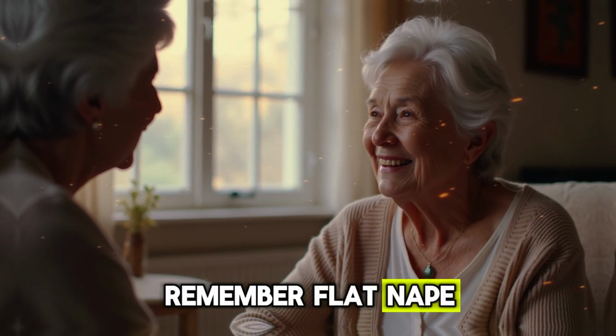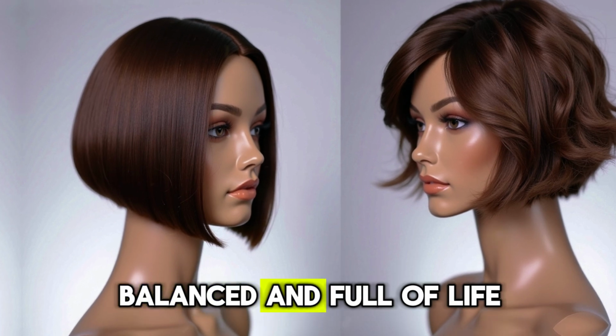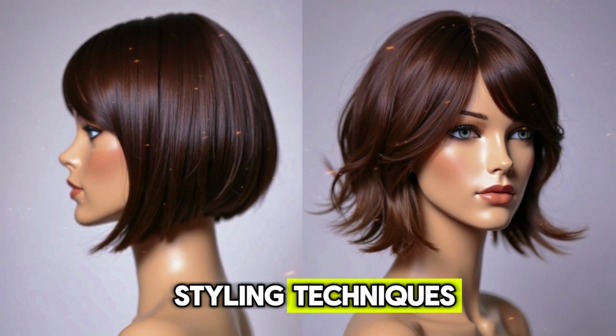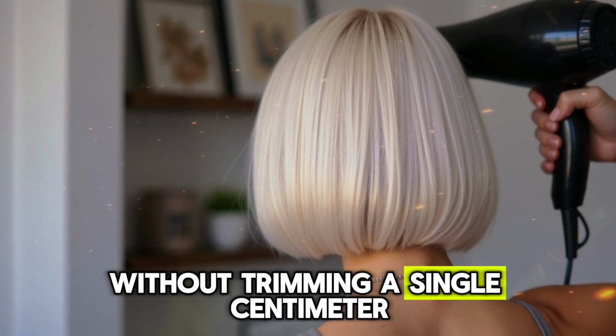Remember, flat nape, lifted crown, curved ends form the golden triangle that makes your bob look elegant, balanced, and full of life. When you master the nape, you lay a solid foundation for all the next styling techniques. Get ready, because next we'll learn how to softly bend the ends, restoring youthful shape without trimming a single centimeter.